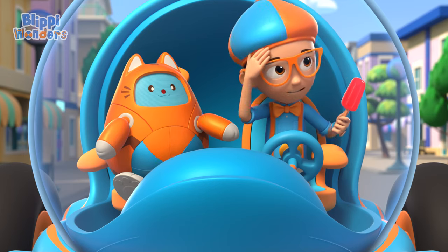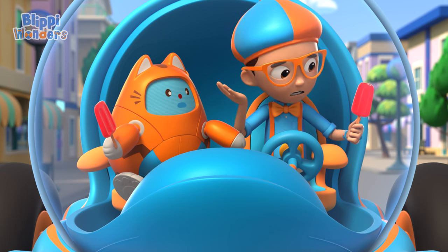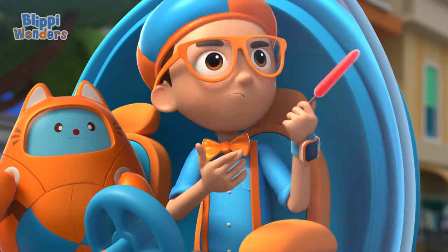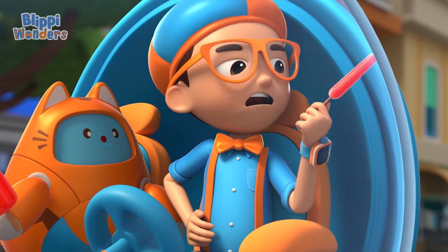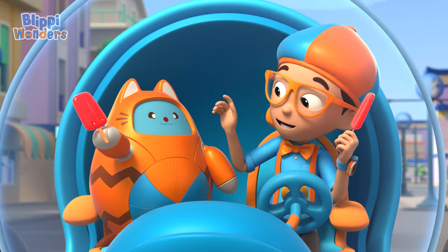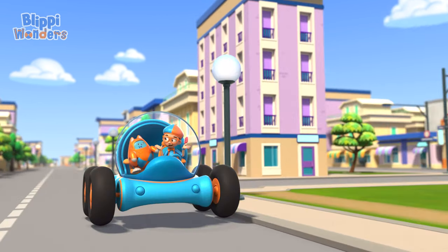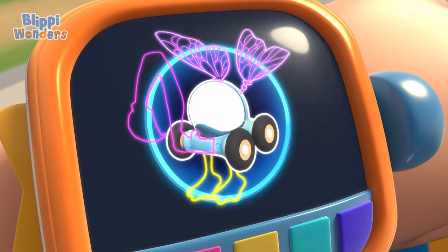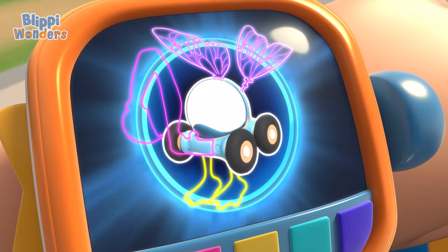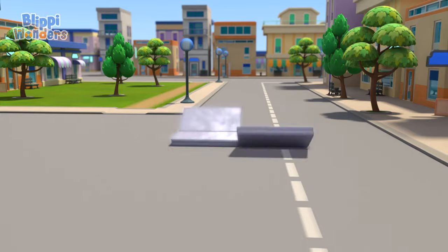Phew! It's so hot out today, and my popsicle is melting down my hand. I wonder, why do popsicles melt down my hand? What's that, Tabs? Go into that ice cream truck and ask an expert? That's a great idea. I'm gonna need wings, the excavator arm, and duck feet. Wings, excavator arm, duck feet, confirmed. Activate Blippi Station.